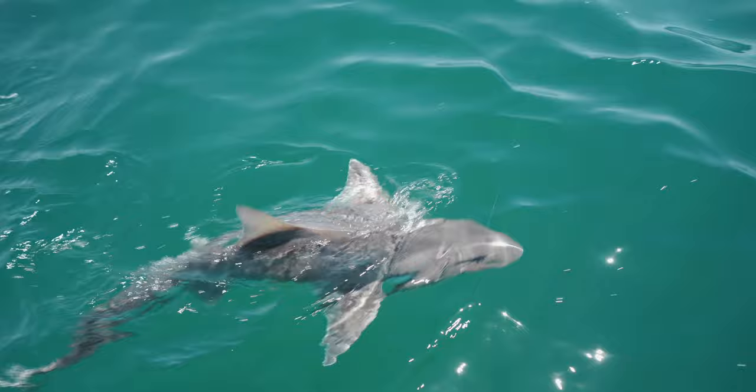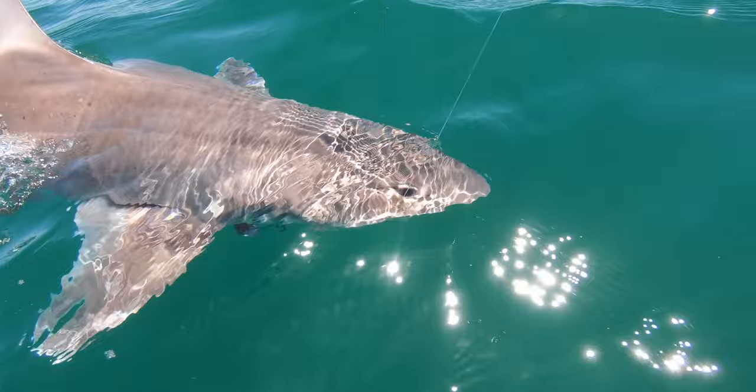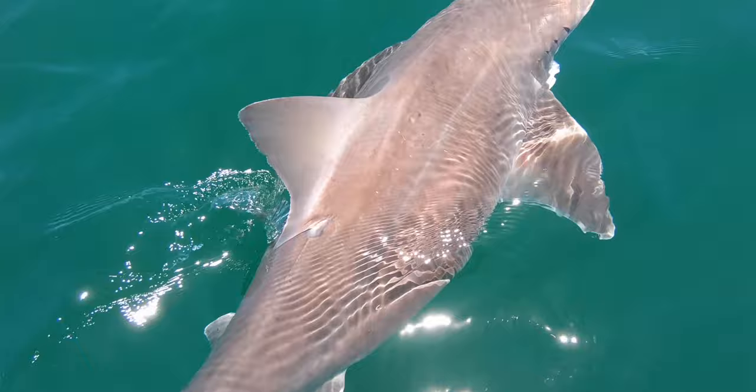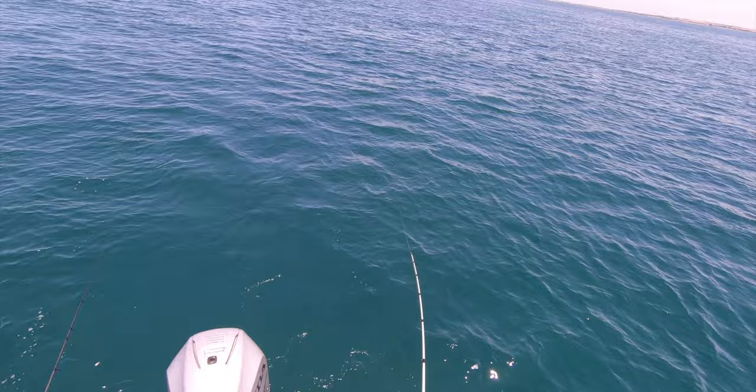We caught that on a Western Port rig, or a running sinker rig, on an 8-0 inline hook, using the RAS. We anchored with no burley. There's not much point in using any burley in that section of the channel because the water just runs too fast.